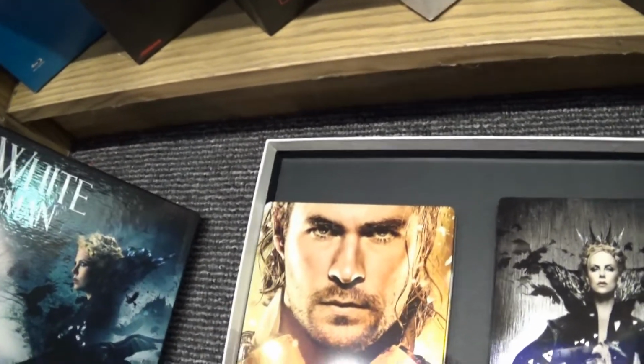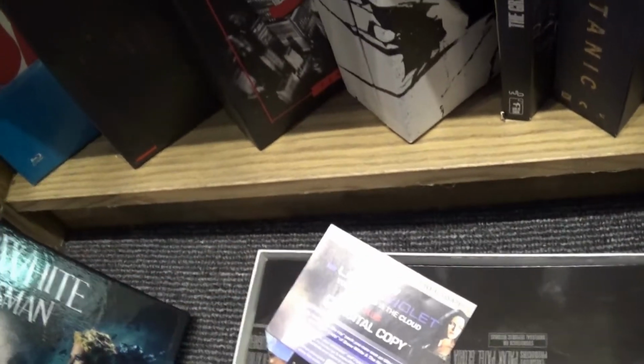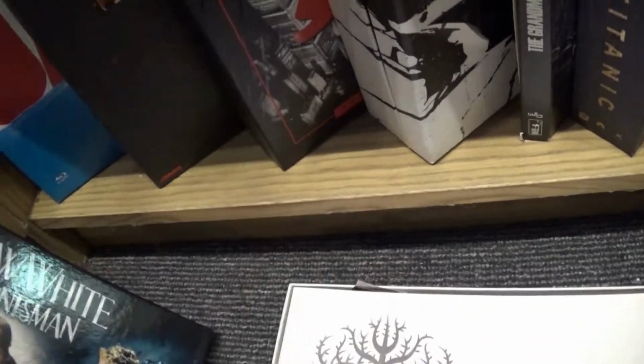Good movies as well. I don't mind the movies. I think they're actually both good. Chris Hemsworth is in both of them. Charlize Theron is in both of them as well.